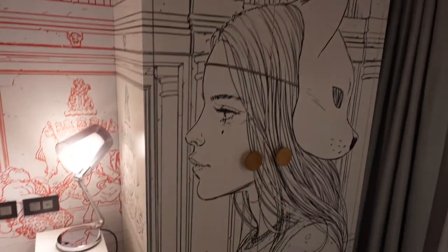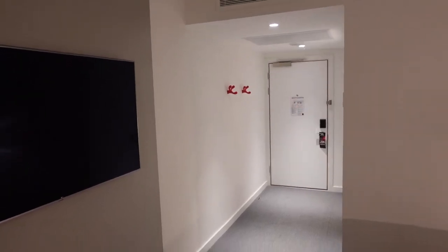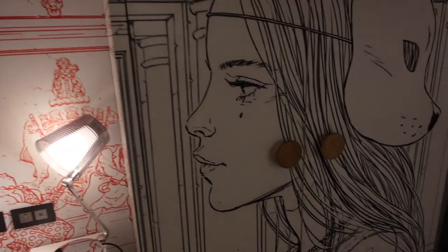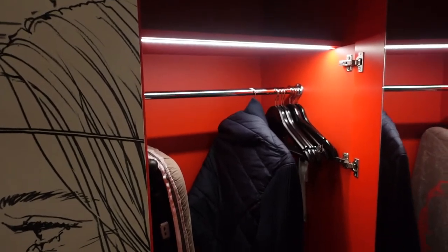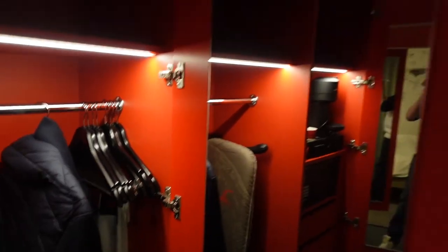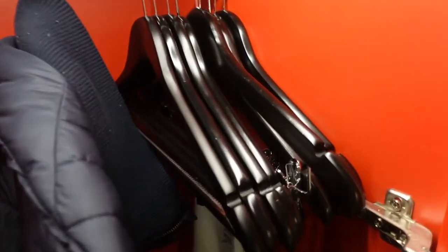Now, when I walked in, I walked past the two hooks on the wall there, so you can hang up your jackets quickly, or anything really. However, you see this? How cool is this? Not my jacket, but this cupboard, this wardrobe space. And how about that? This cool light comes on. You've got mirrors inside here. Got all these hangers. Ironing board. Irons just down there.